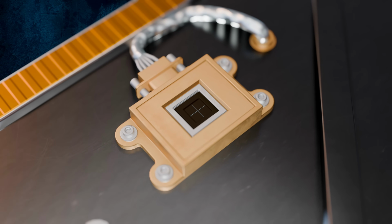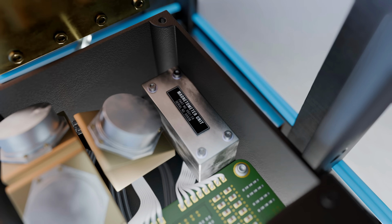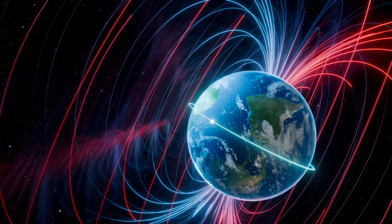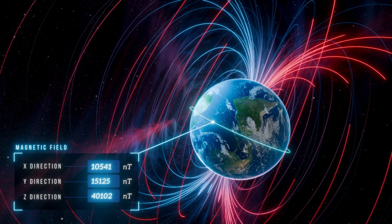And magnetometers, sometimes included in the IMU, measure the strength and direction of the magnetic field surrounding the satellite. These measurements are compared with a model of the expected magnetic field of the Earth, given the satellite's position, to estimate its attitude.